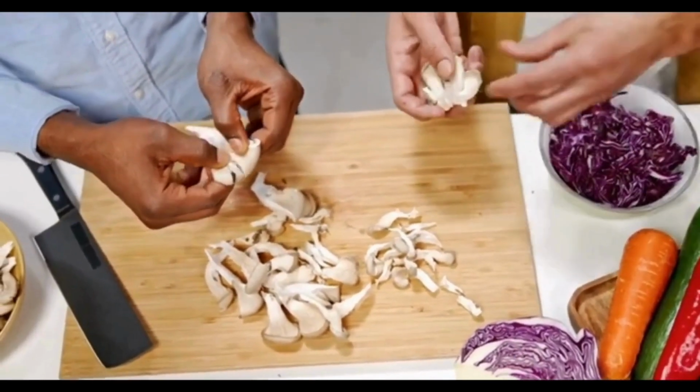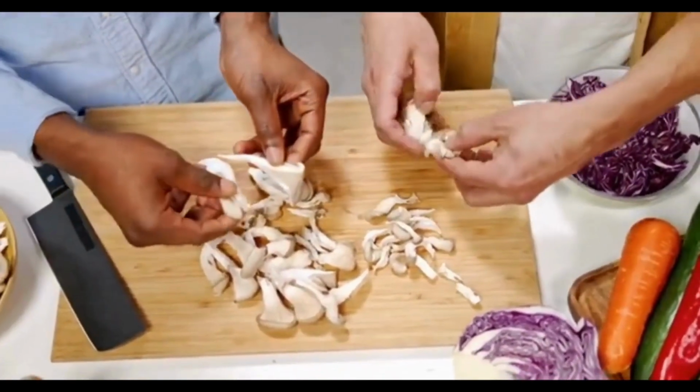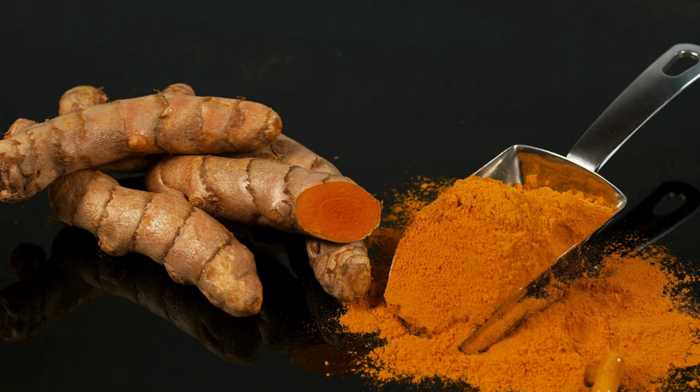Number 2, the pharmaceutical industry. Believe it or not, yes, spices are also found in prominent places in the pharmaceutical industry. Many spices are known to possess medicinal properties and are used in the production of various drugs and actually health supplements, believe it or not.